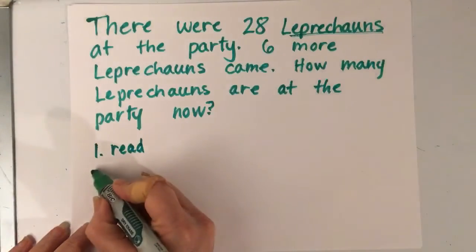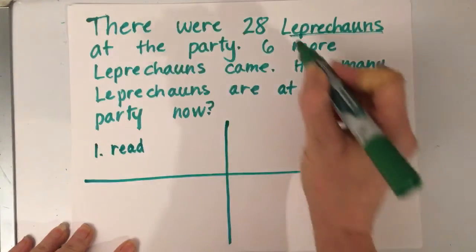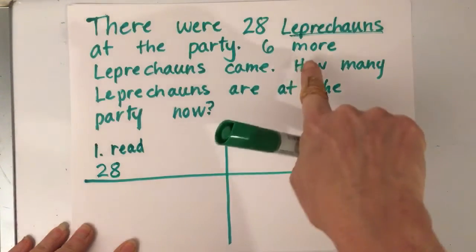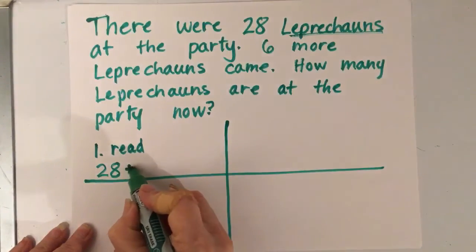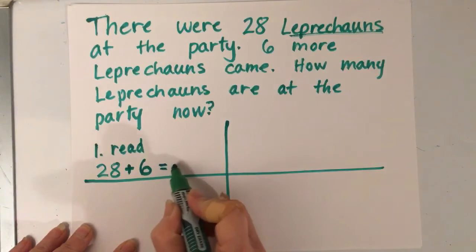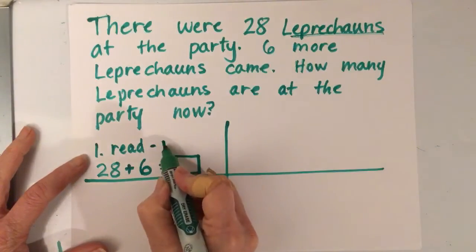The second thing you want to do is write an equation. So I'm going to draw this little thing right here to show you. It says there are 28 of them. And then you get 6 more. Oh, that's adding. So you add 6. I don't know the answer. This is where we have to solve the problem. So read and then write an equation.